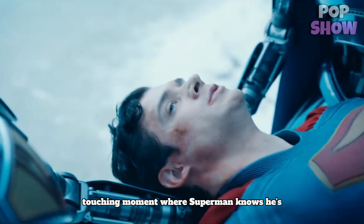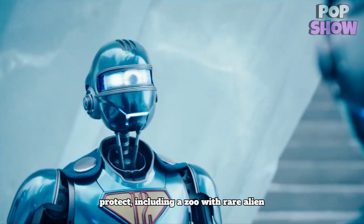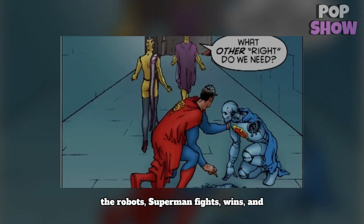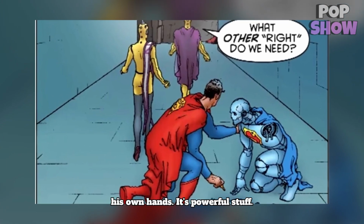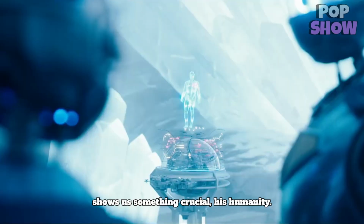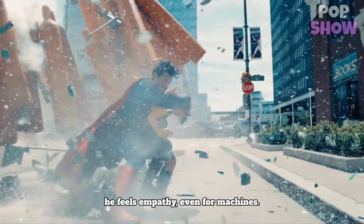There's even a touching moment where Superman knows he's dying, and he gives the robots careful instructions on what to preserve and protect, including a zoo with rare alien species. And when two Kryptonian villains invade the fortress and destroy some of the robots, Superman fights, wins, and then gently repairs a damaged robot with his own hands. It's powerful stuff. This bond between Superman and the robots shows us something crucial: his humanity. Even as the most powerful being on Earth, he feels empathy, even for machines.